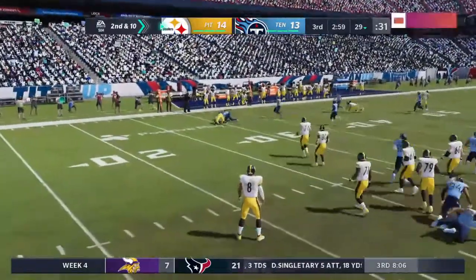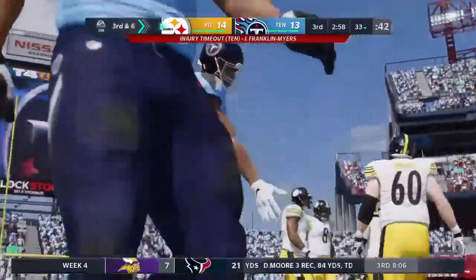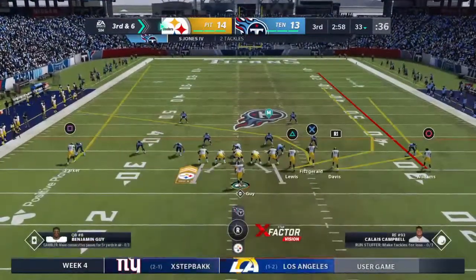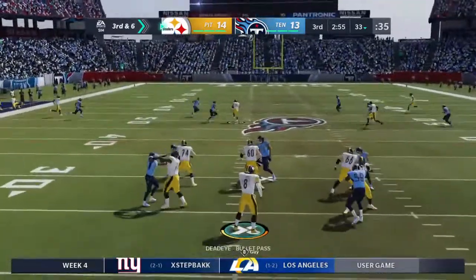Now a toss left side into the hands of his tight end. Now after the completion, we're going to get a timeout, an injured player. While the training staff takes a peek, we'll take a break. Now they'll try to convert on 3rd and 6 after the 4-yard completion.